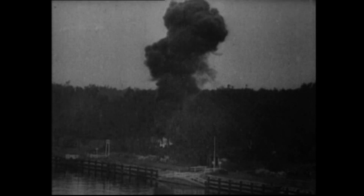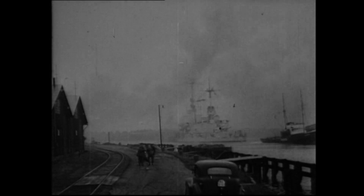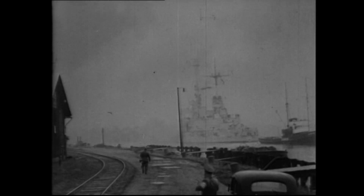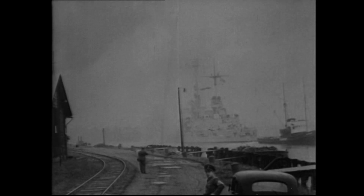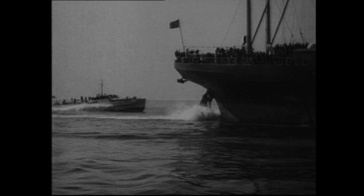Her task completed, the Schleswig Holstein moved out into the Gulf of Danzig to continue bombarding other shore defenses at Oxhoft and Hela and Heisternest, where she was joined by her sister ship, the Schleswig. This left the way clear for the troop ships to pour into Danzig.